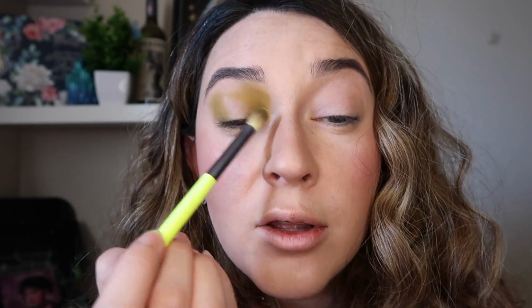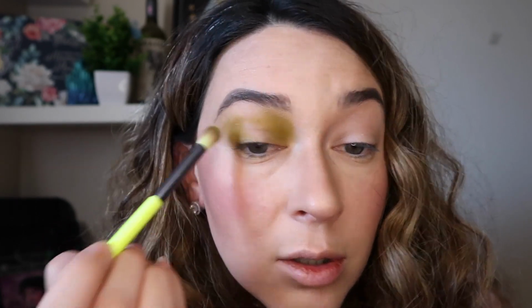Now I'm just gonna very gently blend the edges, and I basically just put this all over the lid and left this area alone, packing on with this blending brush. It's a really cool color.